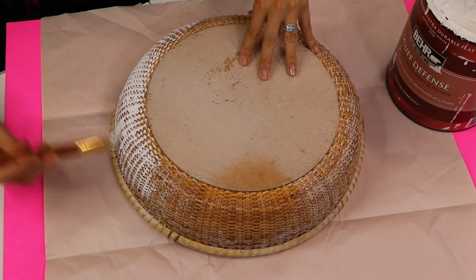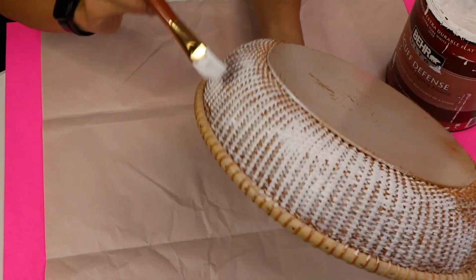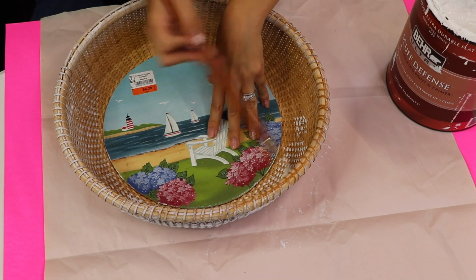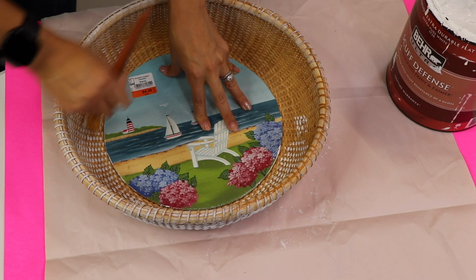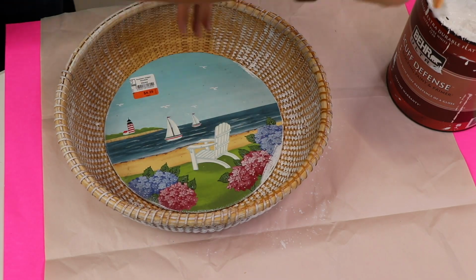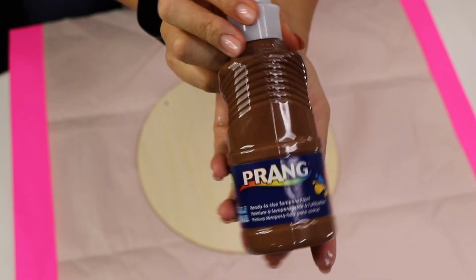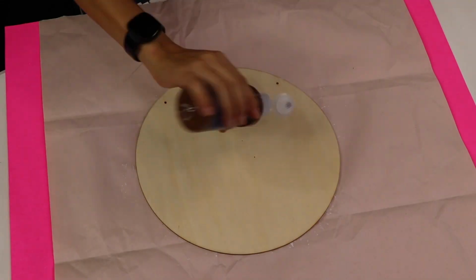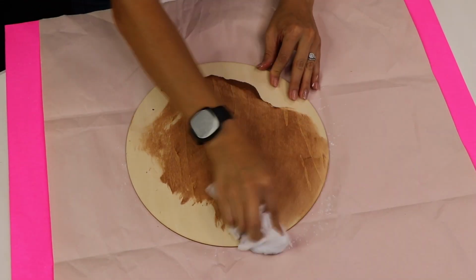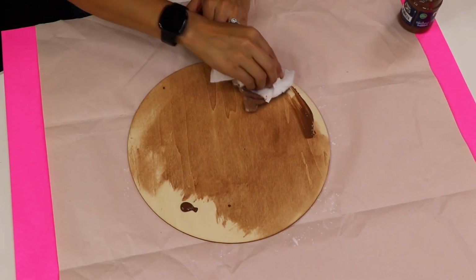You guys know I use that paint for mostly all of my projects because I just love the quality of the paint, and it just makes everything look a little bit better than if you were to use just craft paint. I'm going to paint the basket inside and out, and you guys notice that I'm not painting it completely because I like that wicker look to show. And then I'm also taking that wooden round, and I'm going to be using this paint from Dollar Tree. I would not use this paint on anything other than as a stain, and I'm just using a baby wipe to spread it around and give it that stain effect.